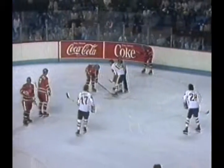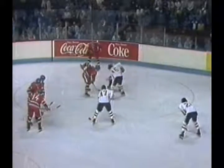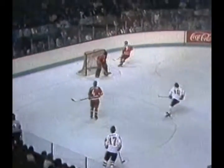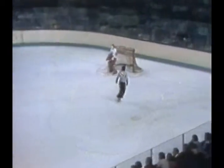Clark, Barber, and Leach out there for this face-off. Milan Novy gets set for the draw for Czechoslovakia. Clark wins it. Novy goes after the puck. Leach scoops it in, and it's cleared to center ice. Larry Robinson off the board. In behind the Czechoslovakia net, Pospisil. In front, and Leach intercepted that. It's cleared down the ice, and it's icing against Czechoslovakia.